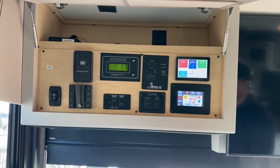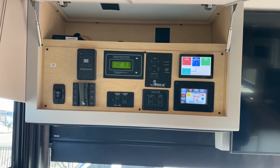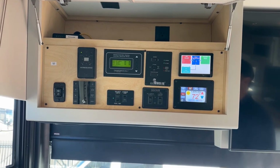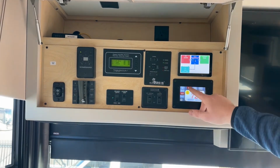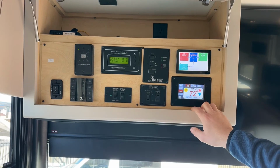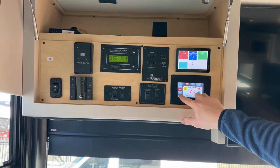HVAC. Now, I told you this coach does have three 15,000 BTU air conditionings on the roof with heat pumps. This is going to be where we control all of those. So it is broken down into zones: living room, kitchen, bedroom, and we can set them all for different temperatures if we would like to.